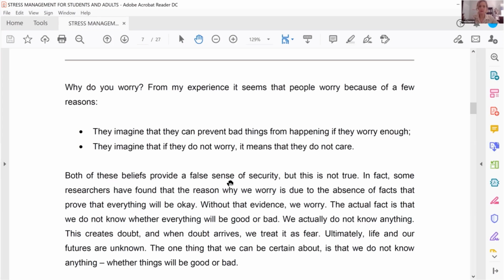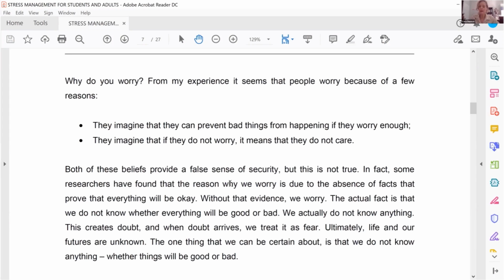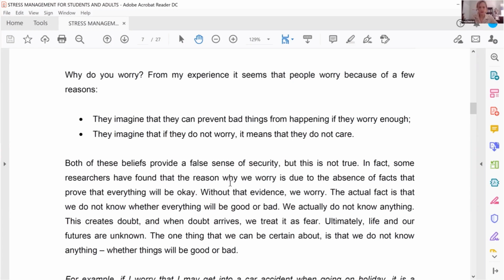In fact, some researchers have found that the reason why we worry is due to the absence of facts that confirm that everything will be okay. So without that evidence, we worry, because you don't know. There's no way that you can know whether everything's going to be fine. So we substitute, and we worry.